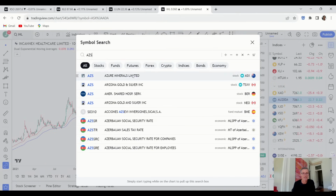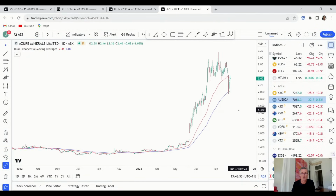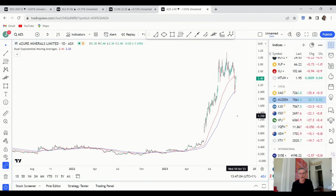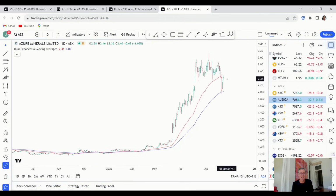IZS, big run, not a stock I'd be looking to buy. It's not even a dip I'd be looking to buy, because I look at where this stock has come from. It's come from 30 cents up to $3. That's like tenfold. Is it an asymmetric entry point? Could you make money? Yes, you could make money. Is it asymmetric? Probably not for me, because I'm looking at where's my downside?